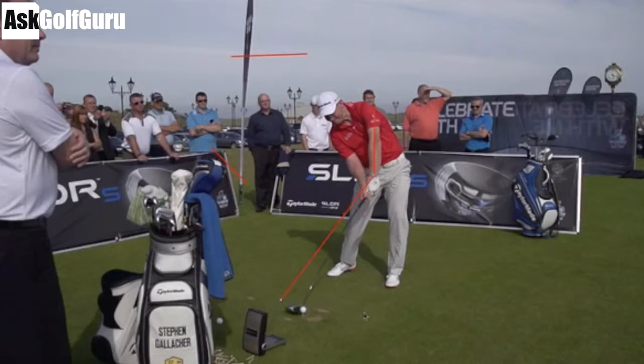Now what that will do, if I push the handle forwards and then turn the club around the axis of the shaft, if I do it on this tabletop here, if I push the handle forwards, that points the face off to the right, does nothing to loft, but then I turn the face around the axis of the shaft.